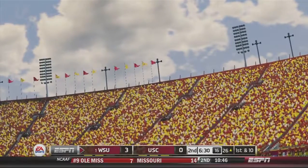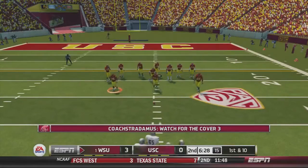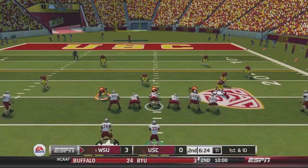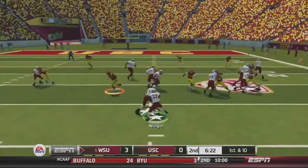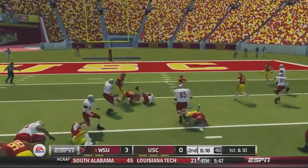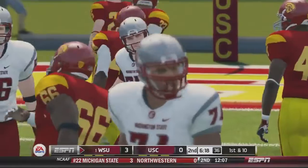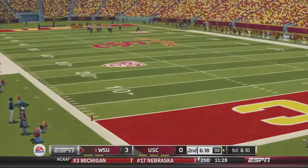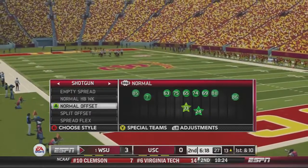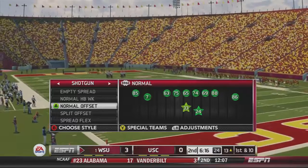As we see a fairly low-scoring game, both for USC and Washington State, into the second quarter. Ball on the 26-yard line. Makes it out to about the 13. The designed quarterback run to Vega goes for long yardage, thanks to great blocking. That's what made that play happen. Great blocking and one broken tackle changed it from a first down to a first down and 3.